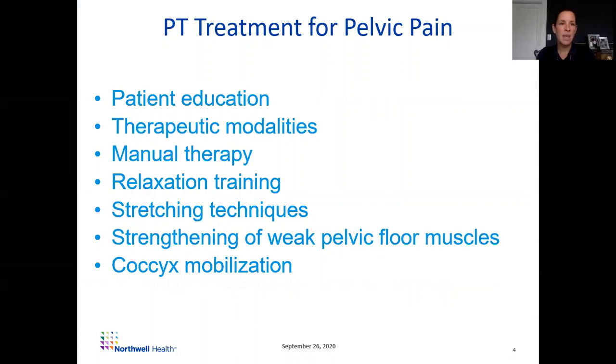Looking at this, these are some things that we do in order to treat pelvic pain. Again, we spoke about patient education. So what is that exactly? It could be anything from bladder diaries, urge suppression techniques, diet suggestions, to proper posture. All of this impacts your symptoms. We also use therapeutic modalities to decrease pain, manual therapy techniques to decrease trigger points, and relaxation and stretching techniques to just improve overall flexibility. Ultimately, once we achieve all of these things, then we can look to strengthen any weak pelvic floor muscles.